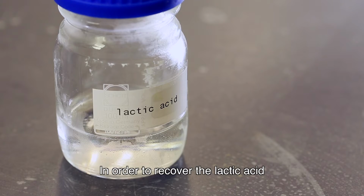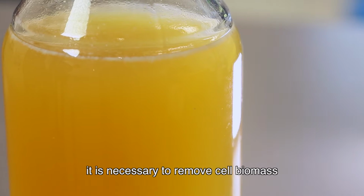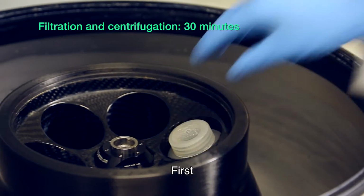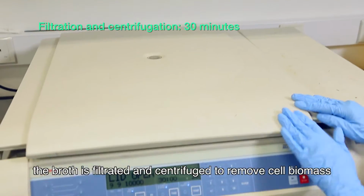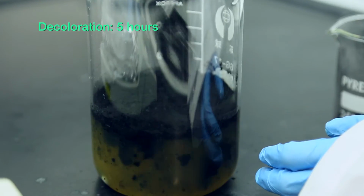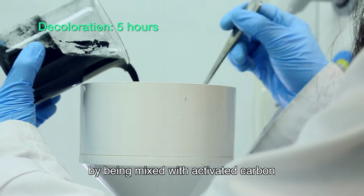In order to recover the lactic acid from the fermentation broth, it is necessary to remove cell biomass and colored impurities. First, the broth is filtrated and centrifuged to remove cell biomass. Second, colored impurities are absorbed by being mixed with activated carbon.